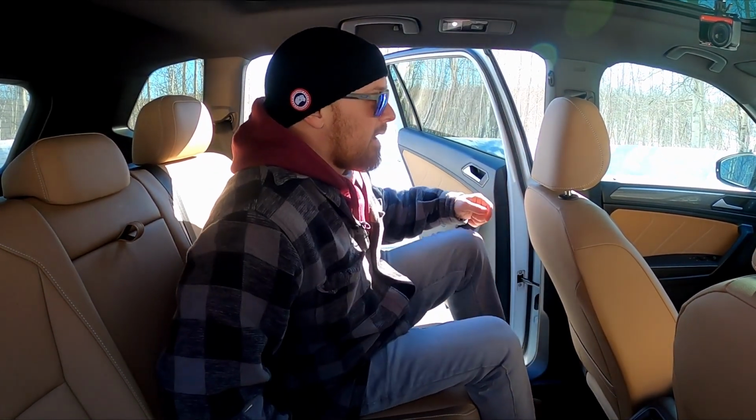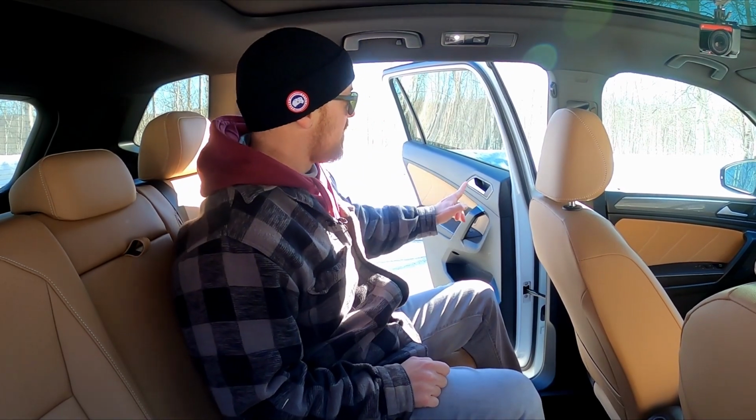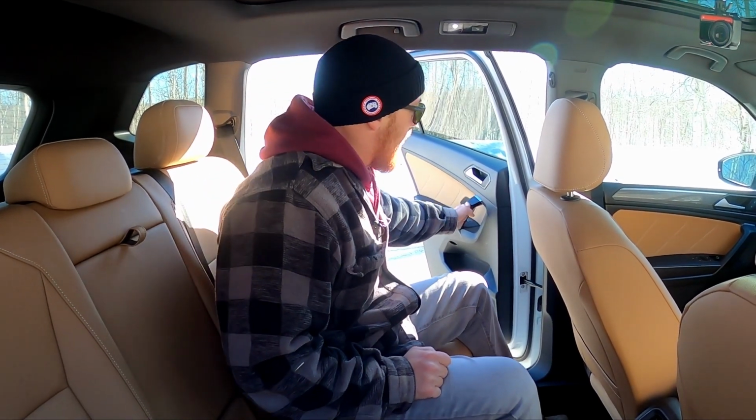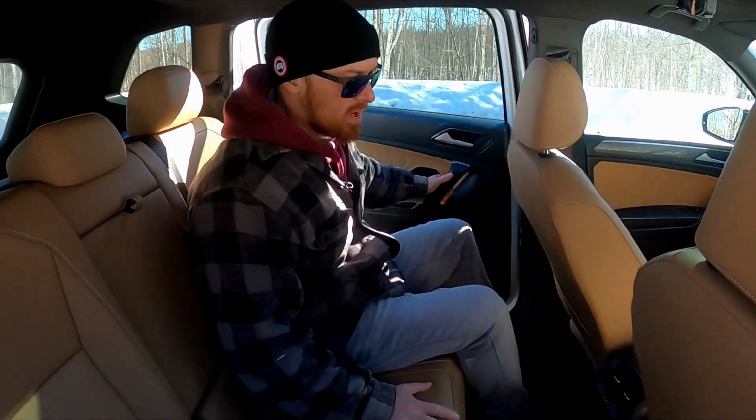Big door opening, and as you saw there, no need to duck. This is high enough up. Before I close the door, I'll draw your attention to this. Look how wide that opens, sort of making the best possible use of this door opening here. So a nice easy pass in and out without ducking. More or less, you're just sliding over into your seat.